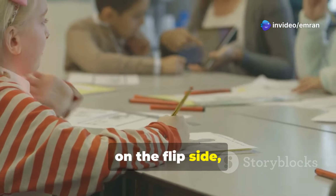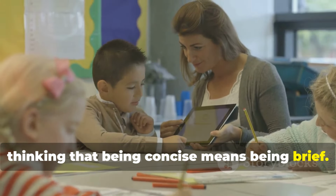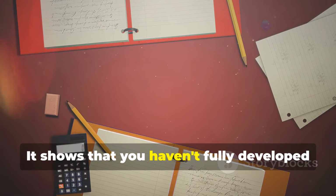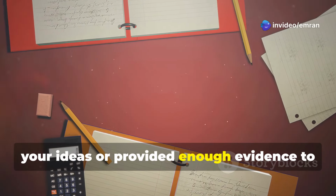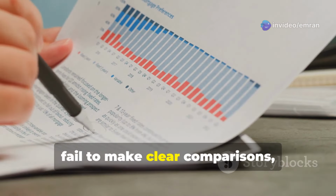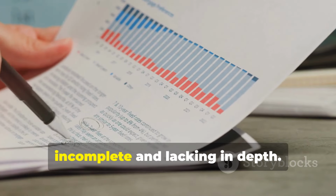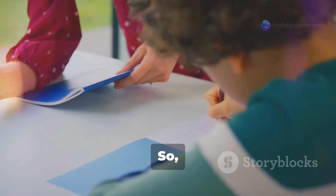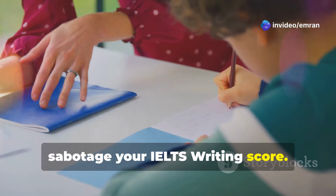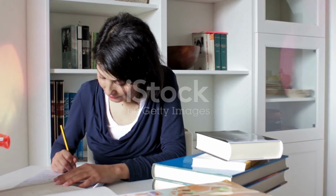Now, on the flip side, we have underwriting. This is when you write too little, thinking that being concise means being brief. Writing fewer than 150 words is a big no-no. It shows that you haven't fully developed your ideas or provided enough evidence to support your points. You might miss out on key features, fail to make clear comparisons, or skim over important trends. This can make your response seem incomplete and lacking in depth. So, you see, both overwriting and underwriting can sabotage your IELTS writing score. Striking the right balance is key to delivering a well-rounded and effective response.